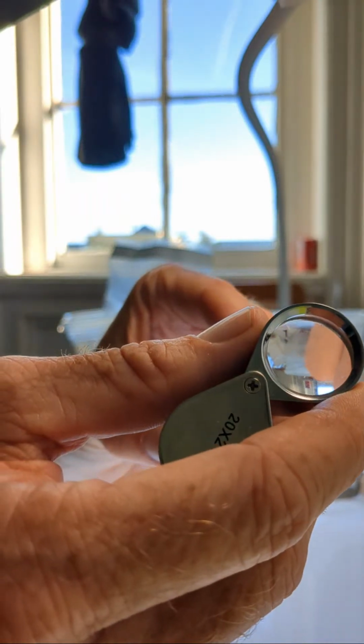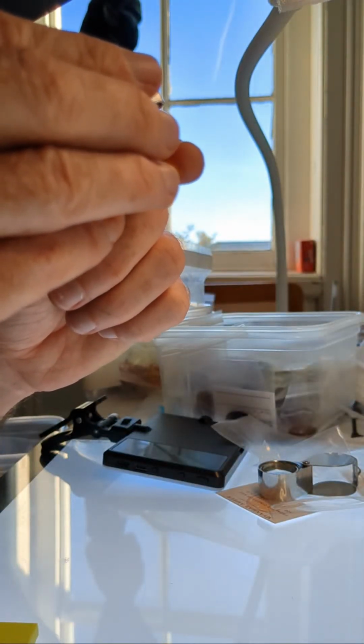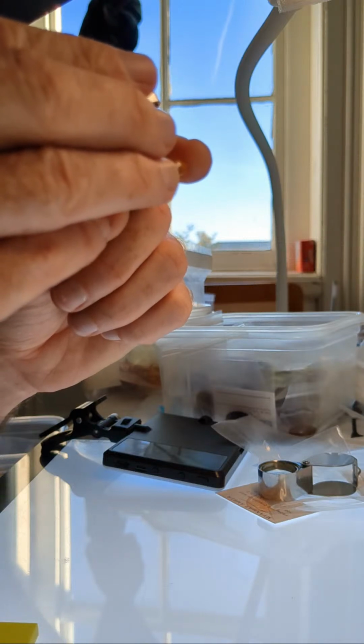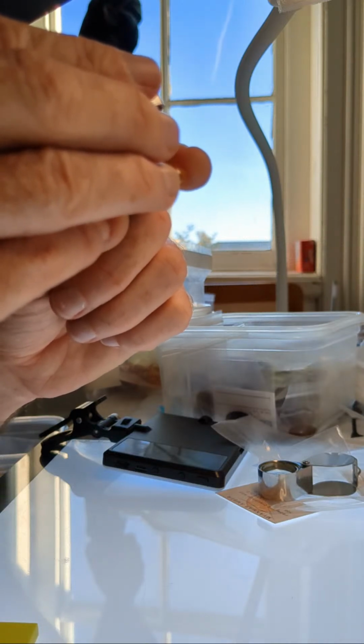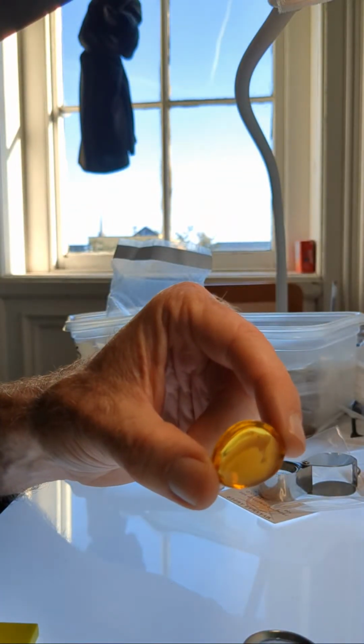Oh, this one's a good cab. Oh, I recommend this one. This is piece number 7. I recommend this guy. Very spirally. And there's a mosquito, and there's a gnat. They're all small, but they're all clear, and it's a clear cab. I like this guy a lot.